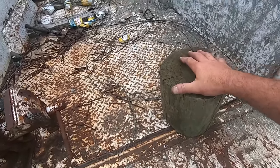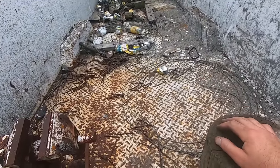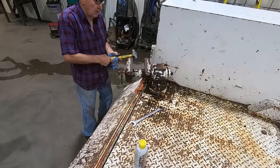Doing all the body work. High tensile wire, not as good as the old number 9 wire, but it works in a pinch. Some barbed wire. Yeah, we got some cleaning to do. I think that's for tomorrow though. I think it's time for a sandwich.